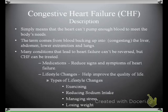Moving on now, we have congestive heart failure, or CHF, as we'll call it. Congestive heart failure simply means that the heart can't pump enough blood to meet the body's needs. The term comes from blood backing up or congesting around the liver, abdomen, lower extremities, and even the lungs. Many conditions that lead to heart failure can't be reversed, but congestive heart failure can be treated. And that is an important thing to remember. Once the damage is done, it can't be reversed, but we can actually treat the symptoms of it.